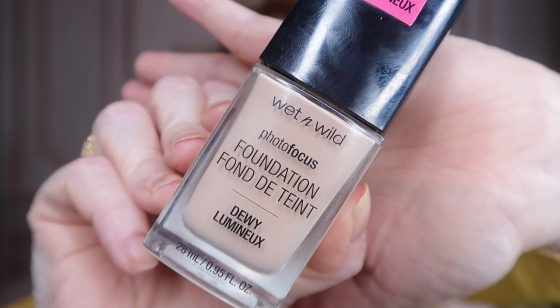We're going to talk about Wet n Wild Photo Focus Liquid Foundation. This is a repurchase. This is something that I think is incredibly good and it's affordable. This is the Wet n Wild Photo Focus Foundation Dewy Lumineux. I have the color Shell Ivory, which is perfect for me. This is $6.49 on Ulta. I have been able to get it on Amazon for as low as $3.29.